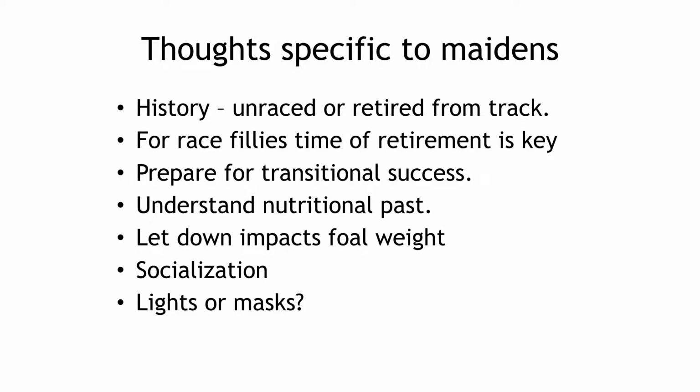Socialization, I've talked about trying to get her out with quieter mares so that she doesn't have a lot of stress. Deciding whether you use lights or masks. Any of you ever used Equilume? I've used them since Barbara invented them, and I wouldn't do it any other way.